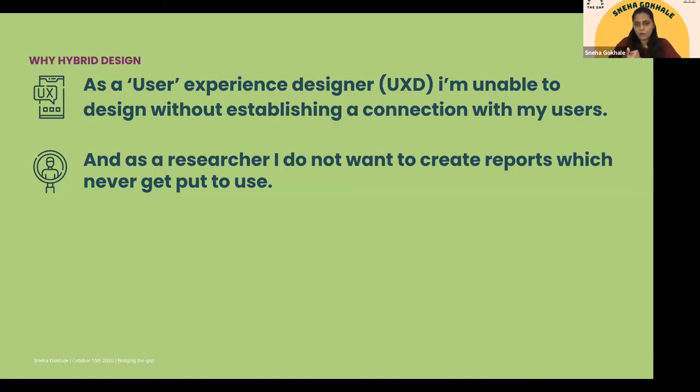The one way to solve it, obviously, is to ask for that market research or ask for any kind of data about the user from your client. But in the end, it didn't feel satisfactory for me personally. And the other reason was also when I was doing like a hardcore research job, and this was back in India.